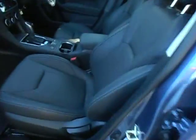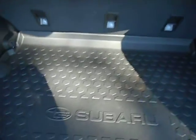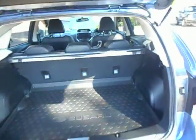Doors there, some nice leather trim in it, very nice. Heated seats, all the gear, sunroof. Got the cargo blind, floor mat, spare and all the gear, it's all in there. I'll jump in and start it up for you.